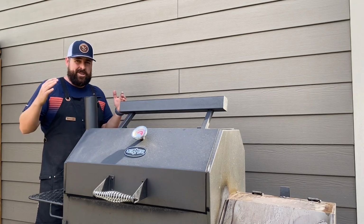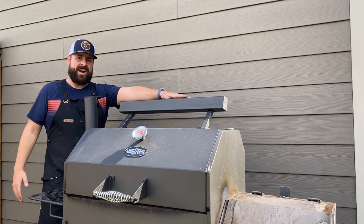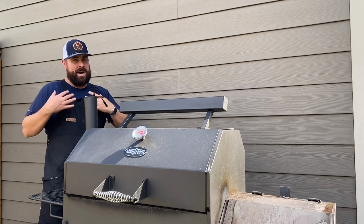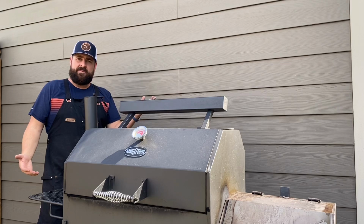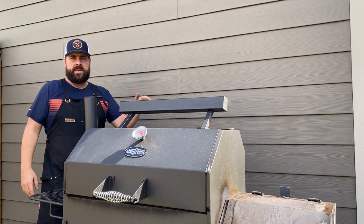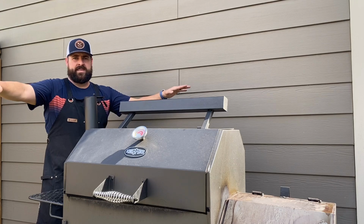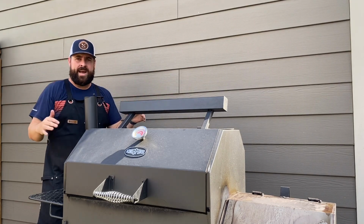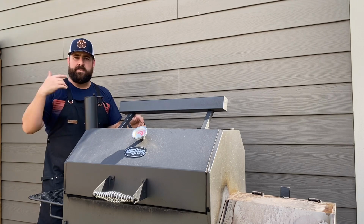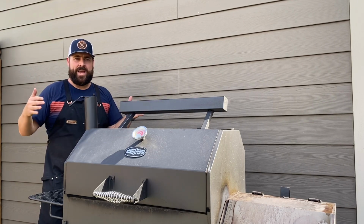For the experiment today, I have a full bed of coals going in the firebox. We're going to start off with my method, which is wide open. We're going to let this come up to temp for about 15 minutes. Then I'm going to stick a thermometer in there, and we are going to let it run for 30 minutes. At the end of that, I'm going to close it down, put out that fire, and then we're going to start the process all over again with the smoke chamber halfway closed.